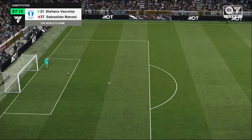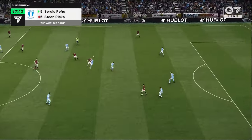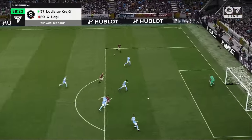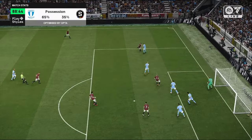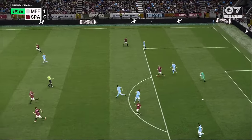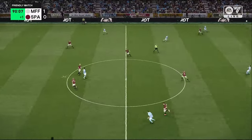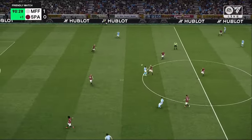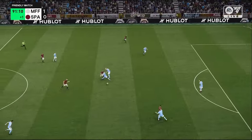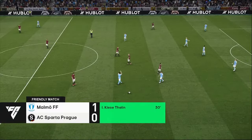Both sides then taking this chance to turn to their benches. Fiddles it through. Shots on here. Sparta Prague have a simple task to find something sustained now and keep the pressure on. And the referee brings it to a close.